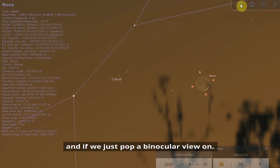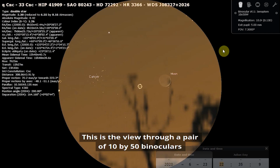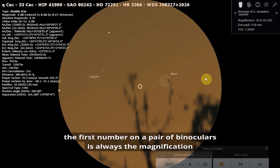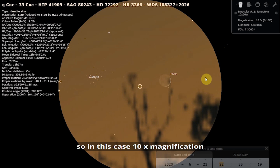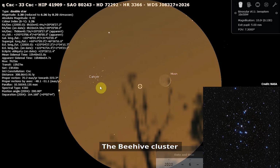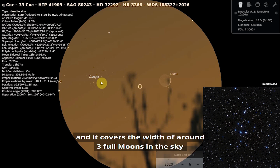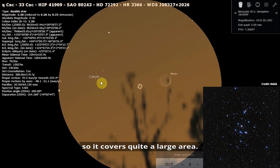If we pop a binocular view on, just to give you an idea, this is the view through a pair of 10x50 binoculars, and the first number on a pair of binoculars is always the magnification, so in this case, 10 times magnification. This is roughly the field of view that you would get. The Beehive Cluster is only 600 light years away, so it's one of the closest star clusters to us. It contains around 1,000 stars, and it covers the width of around 3 full moons in the sky. So it covers quite a large area.